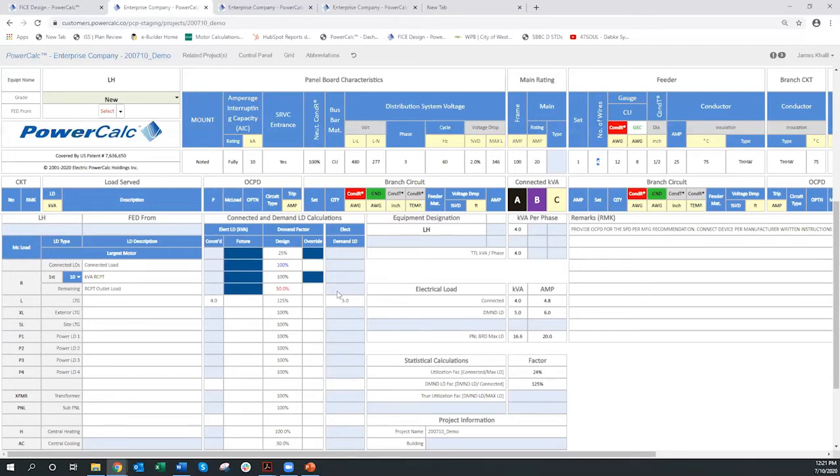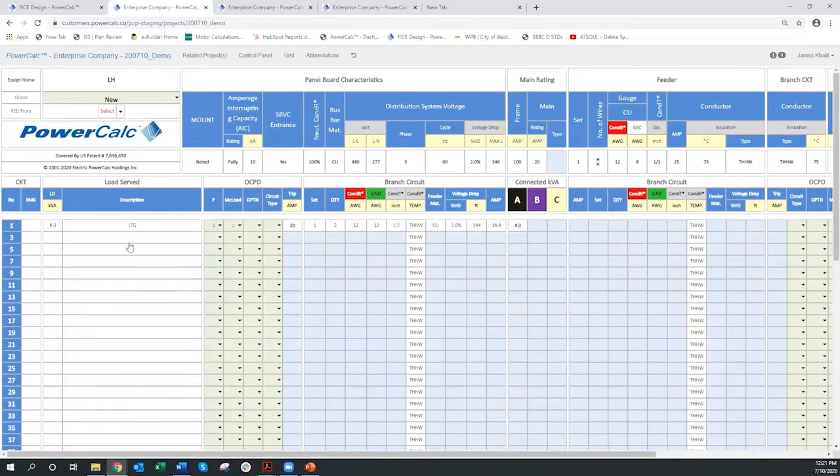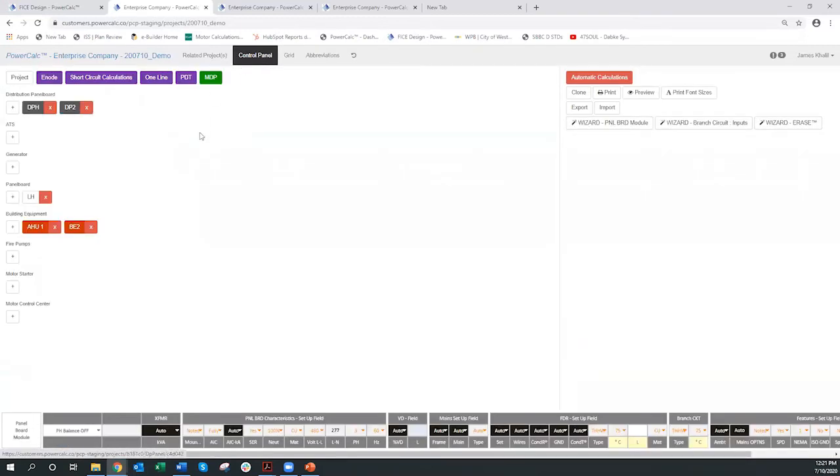The second method to input a circuit on a lighting panel, or any of the panels, would be using the wizard. To get to the wizard, again, go to the control panel. On the right side of the dashboard, you have all these buttons. These are the functions or applications that you can apply to this individual panel, in particular panel LH that we are on right now. So go to the wizard that says branch circuit input. It will open the window.